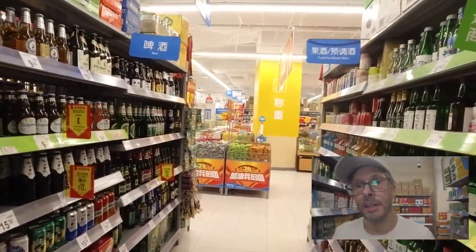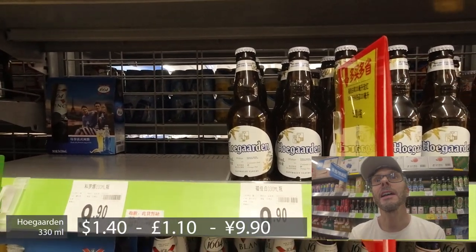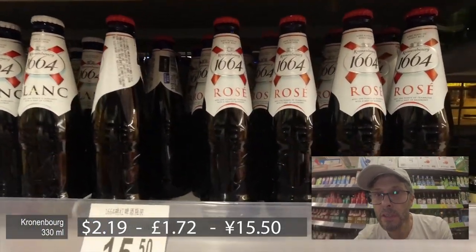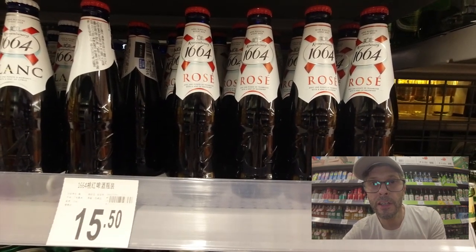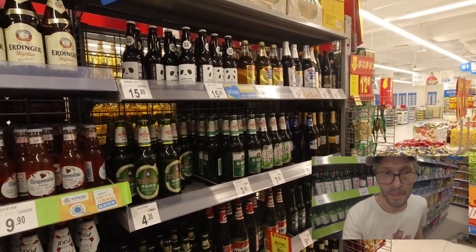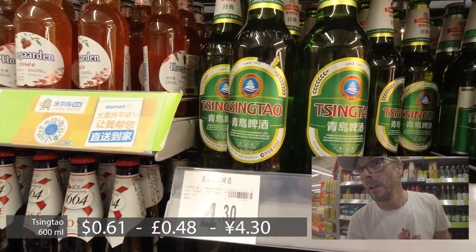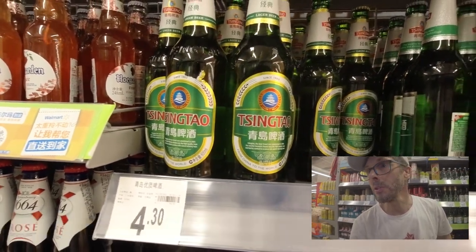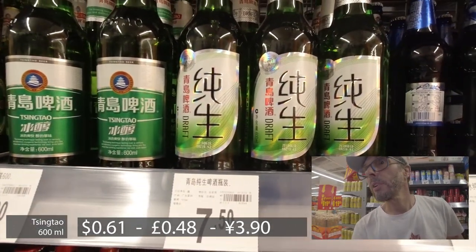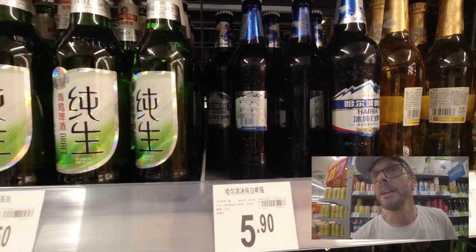Okay, so finally we'll do beers. Hoegaarden there, 9.9. Again, a bit more expensive because it's an import. And Kronenbourg, 15.5. Generally, if it's an imported beer, it's more expensive than a local beer. So you look at the local beers, it's 4.3 for Qingdao, and it's a 600ml bottle, and then you have another Qingdao here at 3.9, 7.5, 5.9, and remember these are all 600ml bottles.